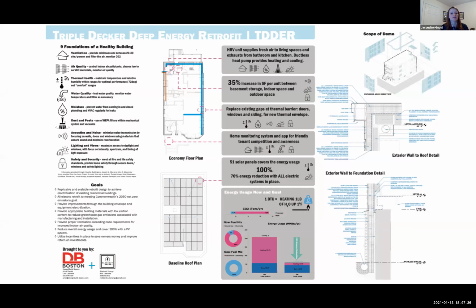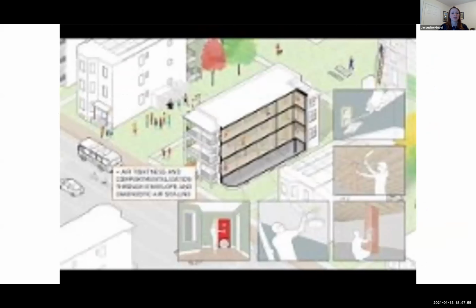18,000 kilograms of carbon are emitted in embodied carbon emissions. They're installing an 18 kilowatt solar PV array, and they're proposing ductless air source heat pumps for heating and cooling, an electric hot water heater for the hot water. Next, I'm gonna play Util's Plug-in Plus video.